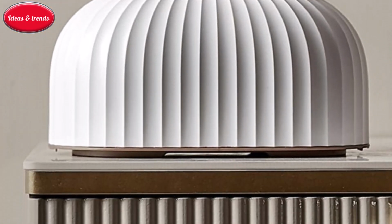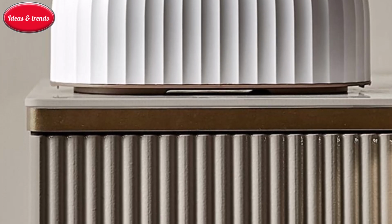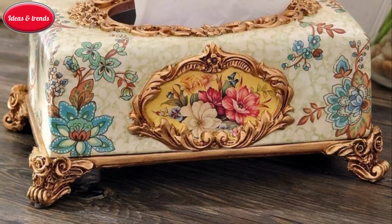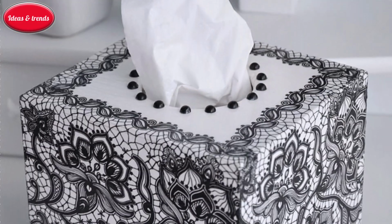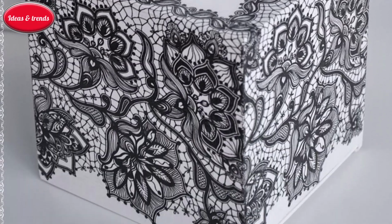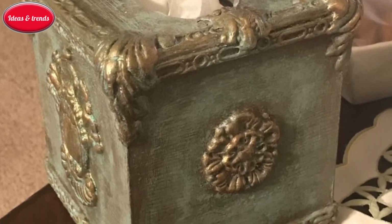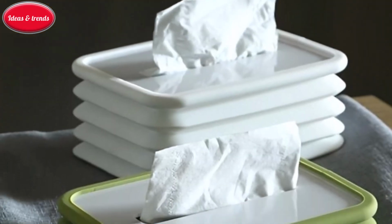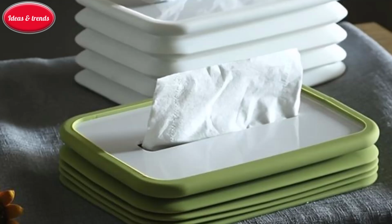Here are some uses of tissue box. Number 1. Personal hygiene. Tissue boxes are commonly used to store facial tissues, which can be used for wiping the nose, face, or hands. They provide a hygienic way to handle minor spills or sneezes. Number 2. Cleaning surfaces. Tissues can also be used for light cleaning around the house, such as wiping surfaces, cleaning spills, or dusting off objects.